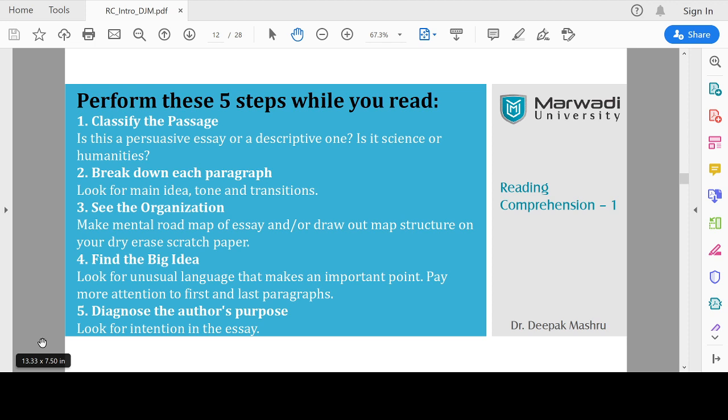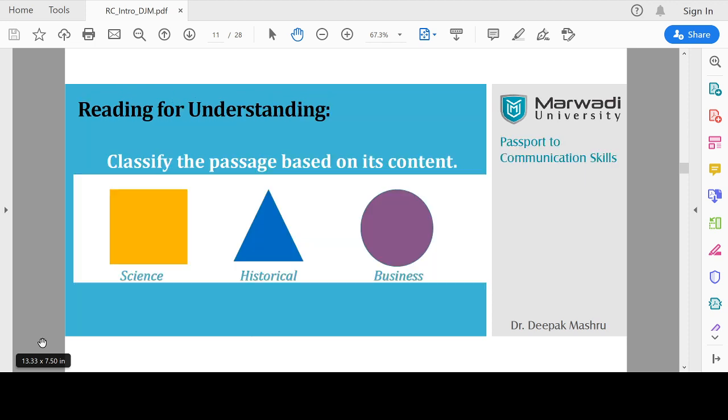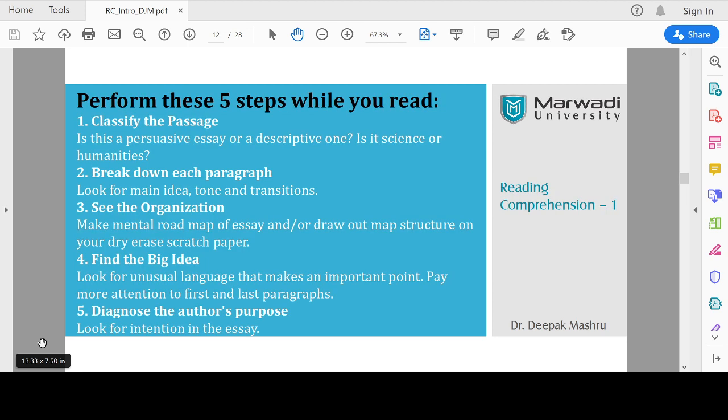Now, based on these categories, I have divided paragraph writing into five parts. These five steps will definitely help you look at the paragraph in a more magnificent, more detailed way. For example, the first step is about classifying the passage.